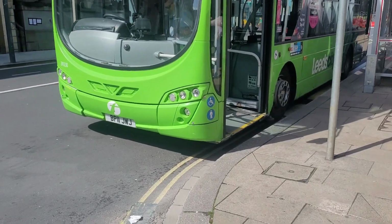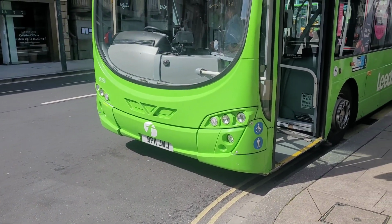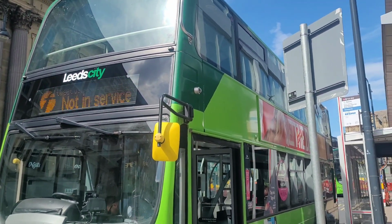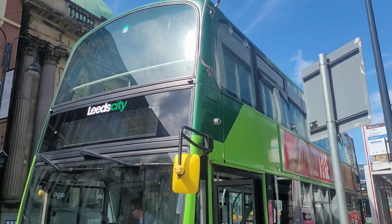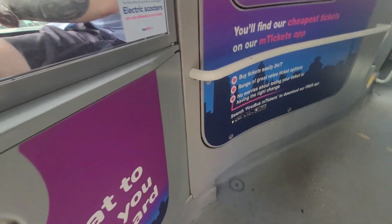So our first bus possibly is already waiting. It's 39230 BP11JWJ. Hopefully that's going to start a number 7. There's 7s coming round. I don't want that one just yet. I want to start on a number 7, which hopefully is going to be this one.